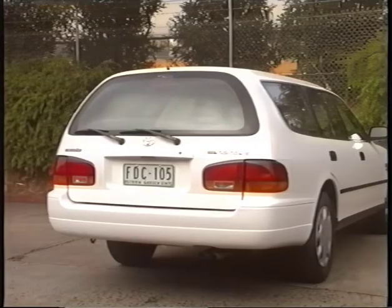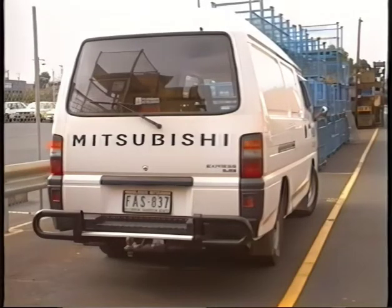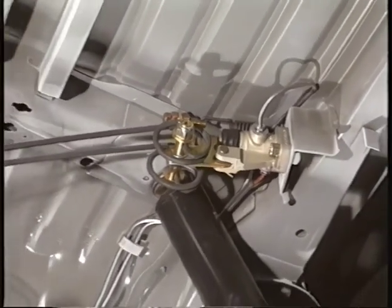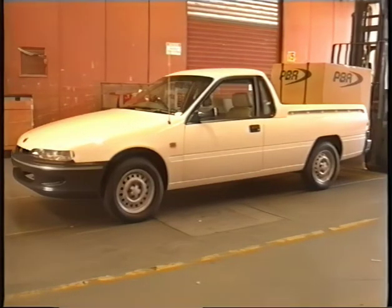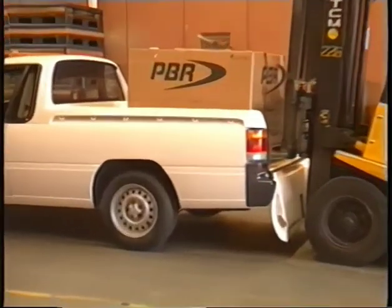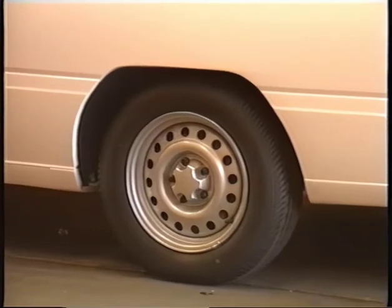Where a large variation in axle loading at the rear takes place, such as in station wagons, utilities, or goods-carrying vehicles, a load or height-sensitive proportioning valve is generally fitted. When axle load is low, the hydraulic pressure required at the rear wheels to produce the necessary braking force is also low. As the load on the back axle increases, so does the amount of pressure needed to the rear wheels. The load-sensing proportioning valve achieves this requirement.